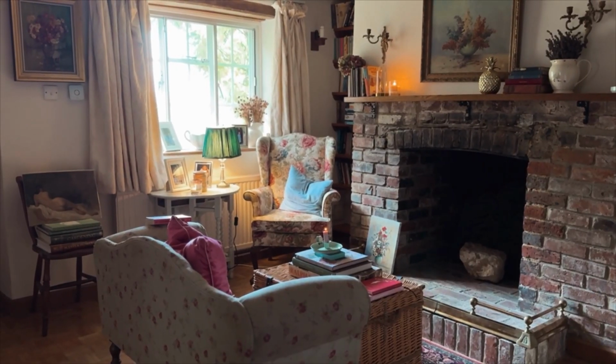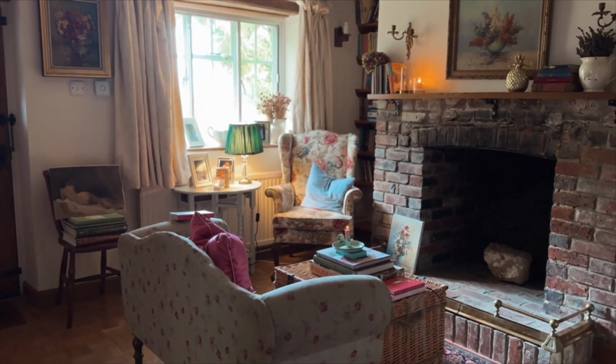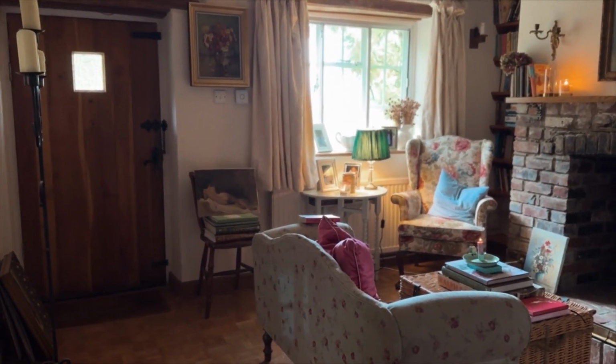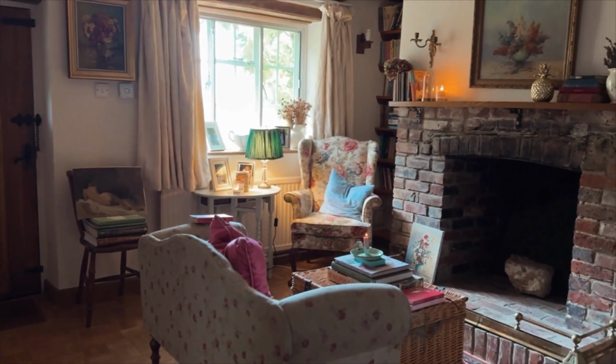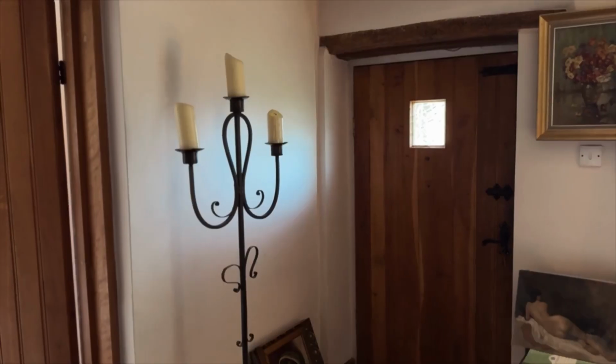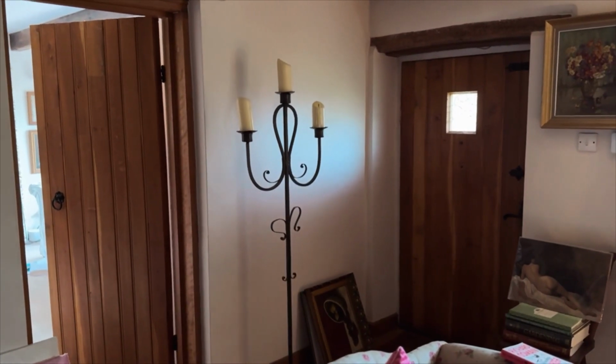So here we are back in the cottage's entrance hall. You'll know it also as my cosy book nook, but the front door is there, so it is officially the entrance hall. But I thought I'd give you a little tour of the bits and bobs that I've got in here, because so much of it is thrifted or vintage that I thought you might like to see my little finds. So I'll start here with this rather large cast iron candelabra.